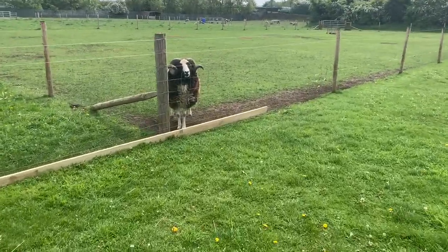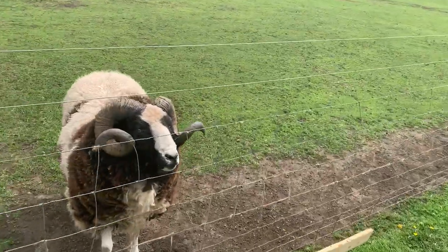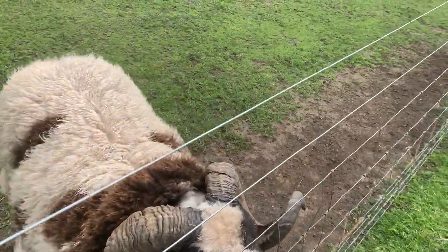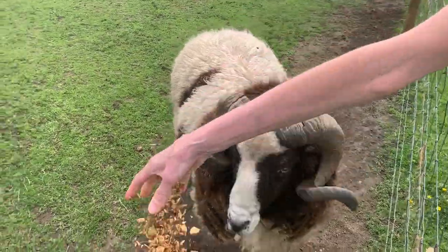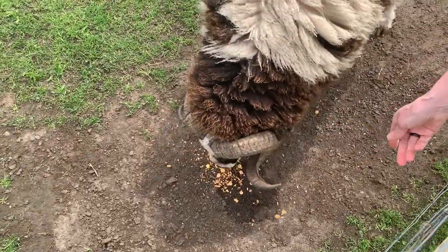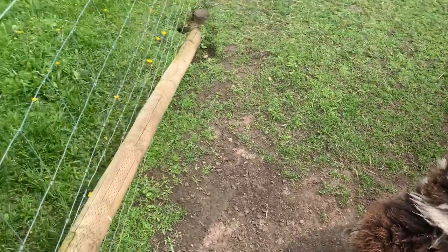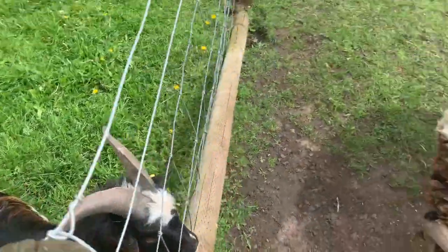I think you'd best give this one some food. Do you want some food? Look at you. Okay, there we go. Some nice food for you. Wow, look at them horns. Oh, here we go. What are you, little one?